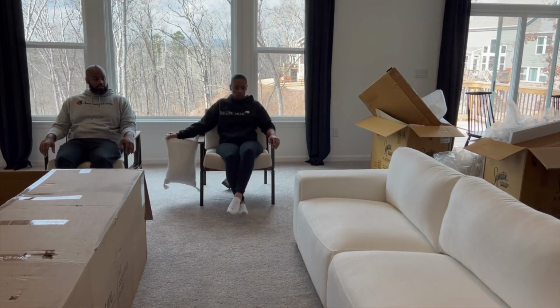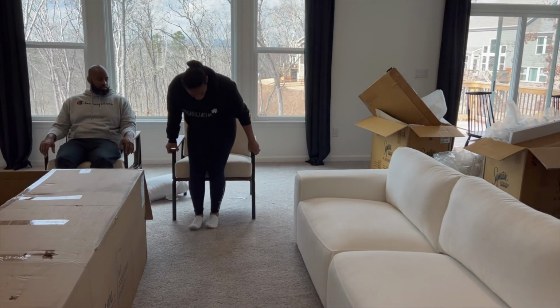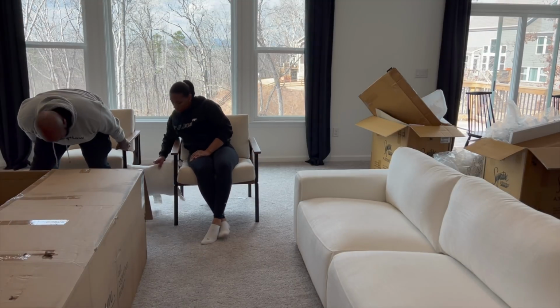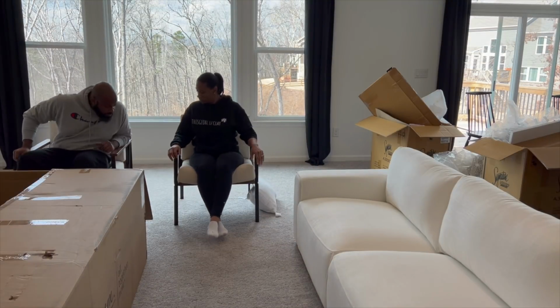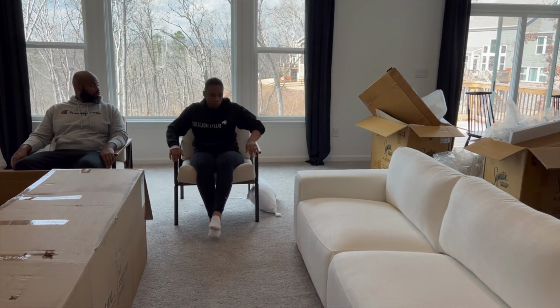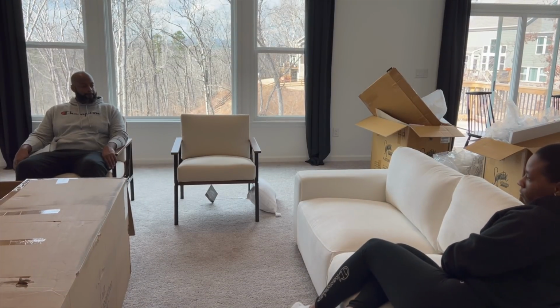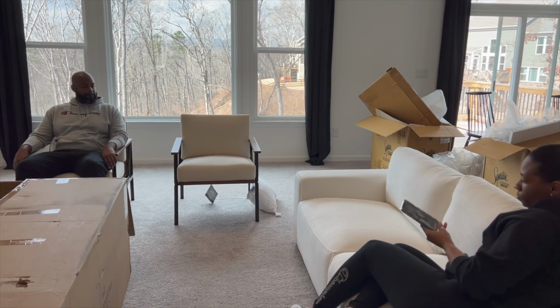So of course you gotta check out the flow and the styling of the room. And of course I had to check out how comfortable the couch was and make sure that everything is nice and cohesive in the space. So you'll see me going back and forth and trying to visualize how I would utilize the space.